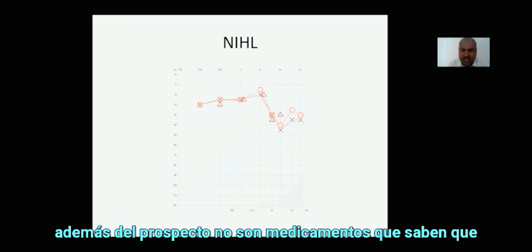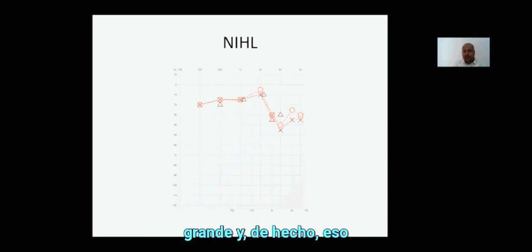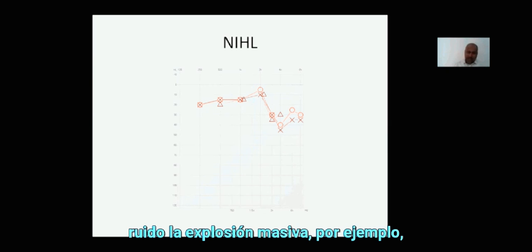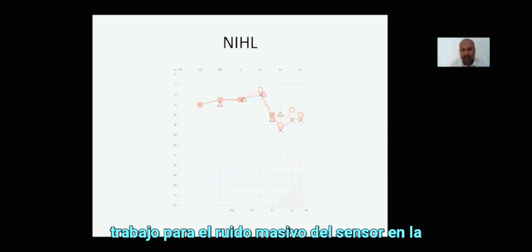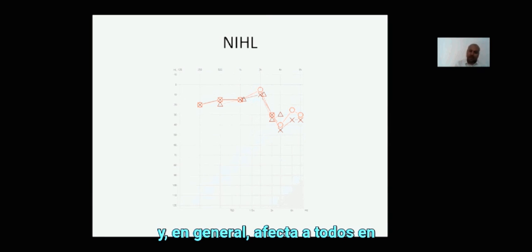Now, as I mentioned, besides presbycusis and drugs, I think noise-induced loss is probably the biggest group, and in fact, that actually influences the other two groups, presbycusis as well as ototoxicity. And if you compound with our general lifestyle these days, particularly in the busy cities throughout the world, noise is a massive exposure. For example, in Dhaka, Bangladesh, they have a capital city with about 20 million people. They have recorded massive incidence of noise-induced hearing loss, and it's not because of a bomb blast or something like that. It's just a daily noise exposure.